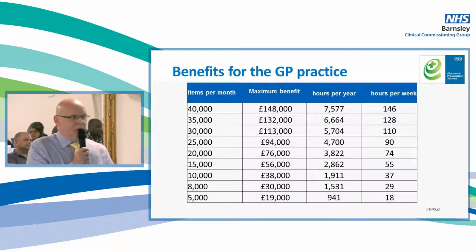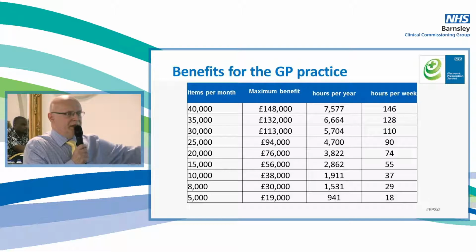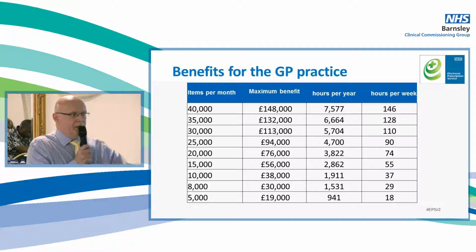I'm not saying anything. What I'm saying is that they've calculated that these are the savings that potentially can come to the practice from hours saved. Yeah, they calculate 7,500 hours a year. It's GP time. It's time that's saved within the practice. It's not just GP time. It's saved across the whole practice.